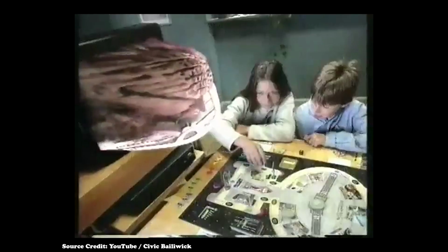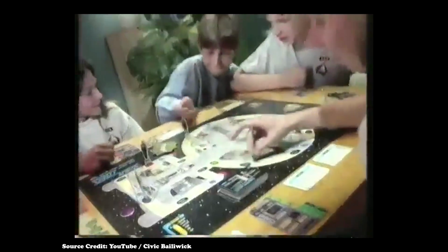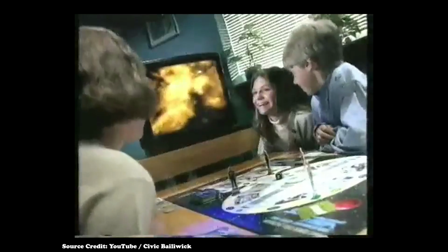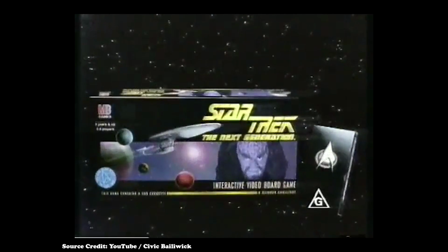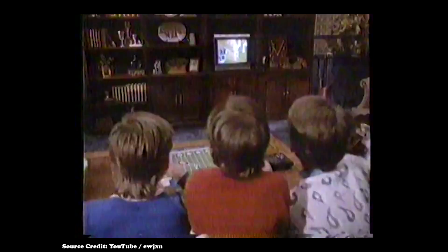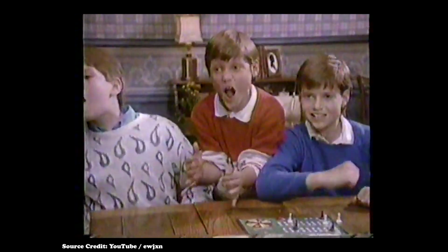But the dream of more video gaming full-motion video games at home didn't die with the Halcyon. Multiple manufacturers tried their hand at creating VCR-based game consoles, with varying degrees of success. And just like VCR board games, the fact that so many households had VCRs attached to the family TV reduced cost and lowered the barrier to entry.